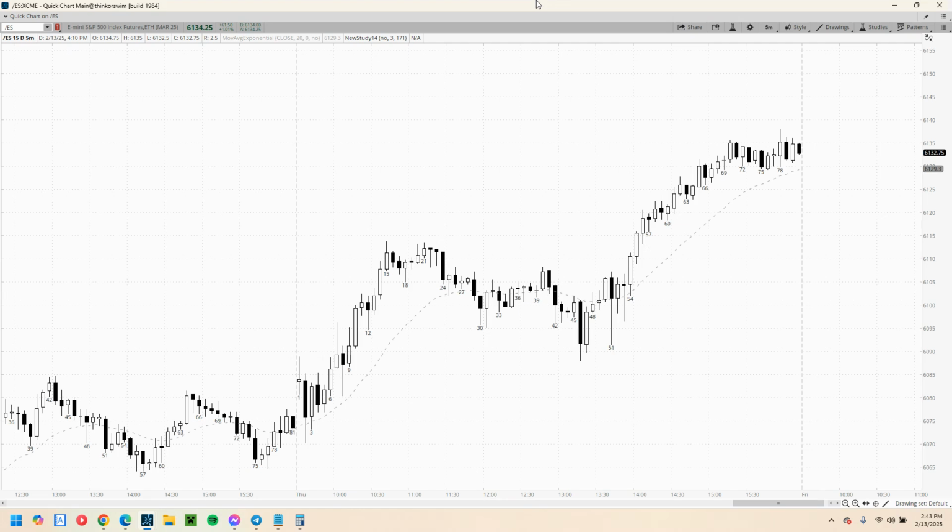You can't get discouraged if you're taking that type of trade and you lose it 5 times in a row over the course of the next week, because that's what you're signing up for if you're taking that low probability trade. So you do have to keep that in mind.